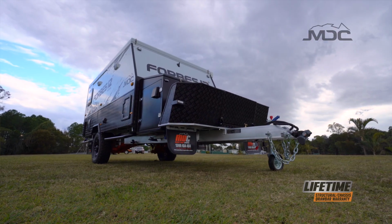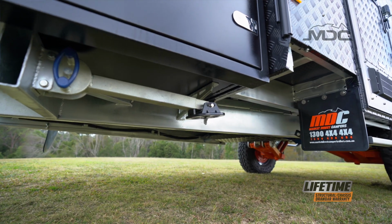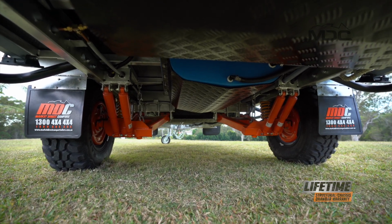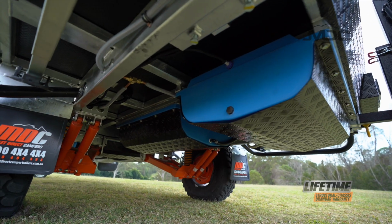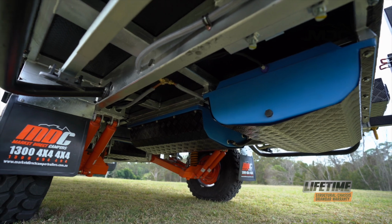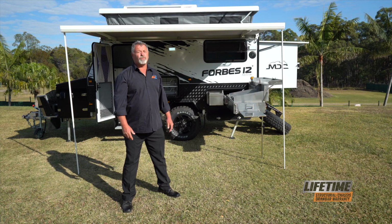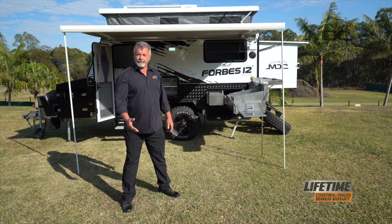The chassis is fully engineered in SolidWorks to ensure it is strong and durable. Fitted with MDC's coil-sprung trailing arm suspension and twin shock absorbers, you're ready to tackle the wilds of the Australian outback with absolute confidence. At MDC, we're very proud of the Forbes 12 Plus. Lightweight, packed full of features and off-road ready for your next adventure.